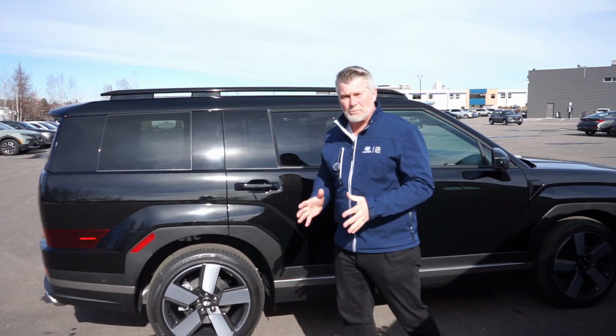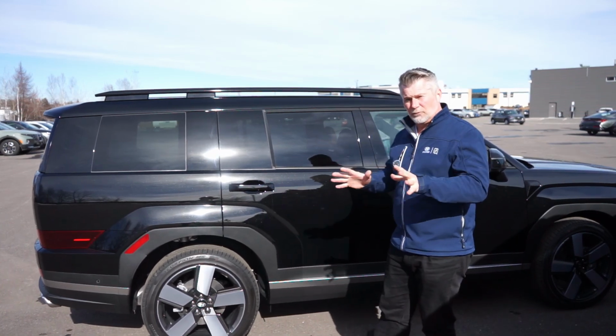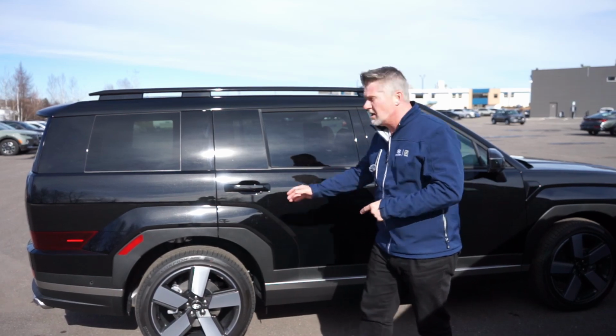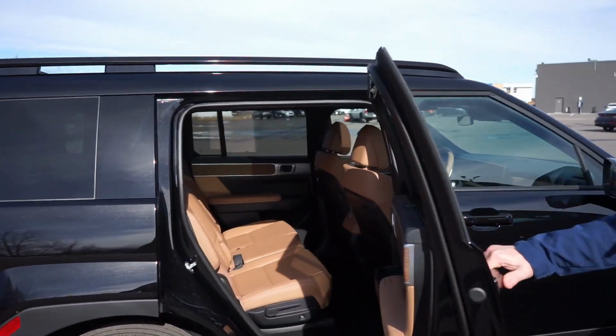Hey, this is the luxury model right here. It's got two sunroofs. It does have some really nice features. It comes in two-tone interior, or you can go with the simple black interior, but check it out. Fly on in.